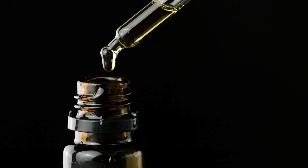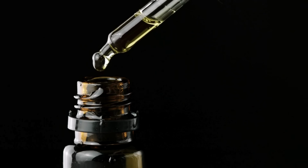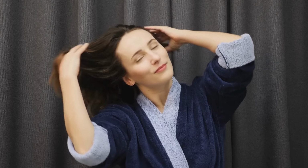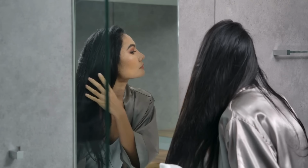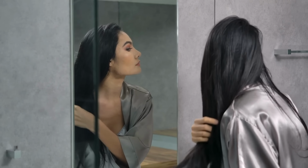If your hair is medium to thick and frizzy, try adding a few drops of castor oil to your conditioner once or twice a week. Before bed, apply castor oil to your hair, cover it with a shower cap, and gently comb it. In the morning, wash your hair with shampoo and conditioner. You may need to shampoo twice to remove all the castor oil residue.